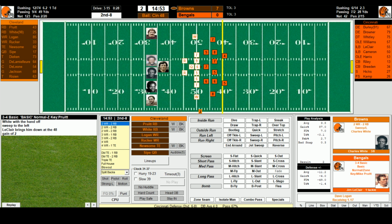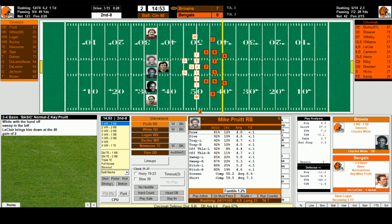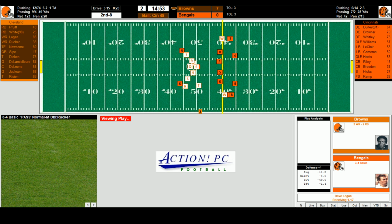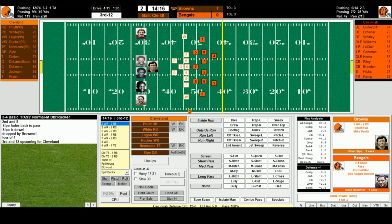McNally. 2nd and 8 from the 48. Cleveland driving. They lead 7-0. First stages of the second quarter. Logan. Nope. Pruitt. Little flat pass. Sipe goes to the near side. He's going to get hit by Browner instead, and that's a loss of 4. So they sack him. Ross Browner with the first sack of the ball game, and it'll be 3rd and 12 as the ball now sits on the Cleveland 48. Feature back in the game as they go 3 wide.